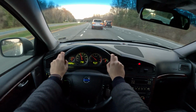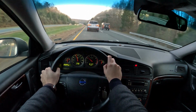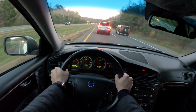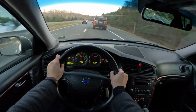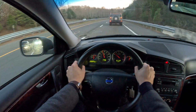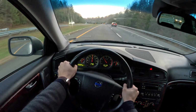This is Virginia for you. Not a lot of people want to get out of the left lane, so you're pretty much stuck behind somebody who's driving like that. That's a nice ride. Whew. This is a quick wagon, let me tell you that. It moves really, really well.